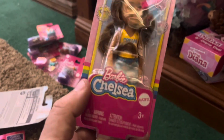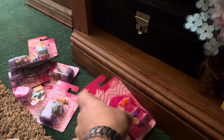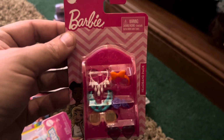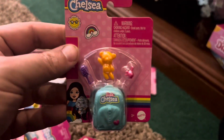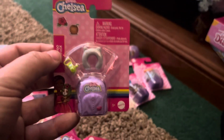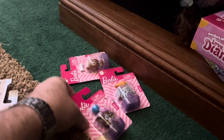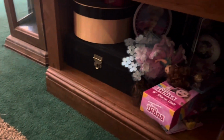I have a little Chelsea in a box still. She's worth about $12. And some more Barbie accessories worth about $5. And then a Barbie figure still in the package worth about $8. Let's see what else we got. Here's a little pet set worth about $5. A backpack worth about $5. Yeah, all these in these small packages are worth about $5 each. And let's see what else we have.